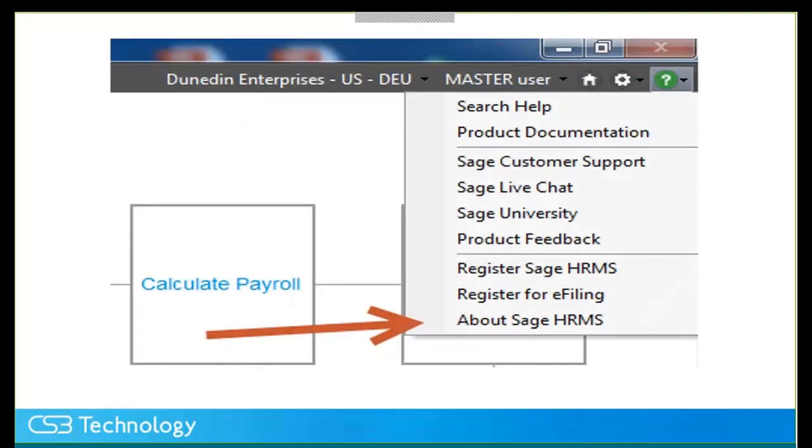Now, a couple of things I have that you can look at. This is actually a two-part thing, right? Sage HRMS gets updated as well as your tax tables get updated. So now I'm showing you two different things to verify to make sure everything got done right. I know that's on Calculate Payroll, and I apologize for that.